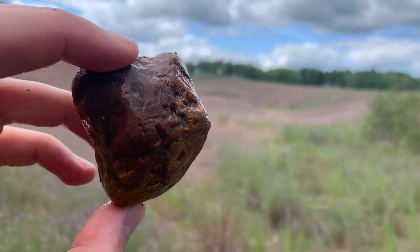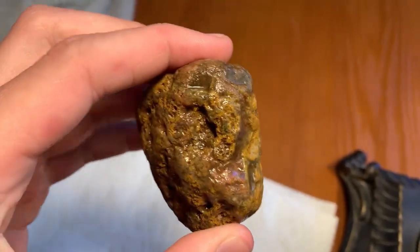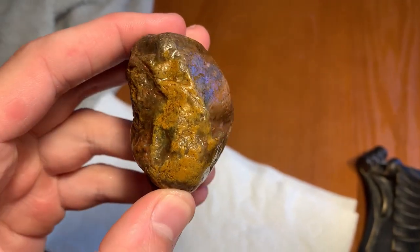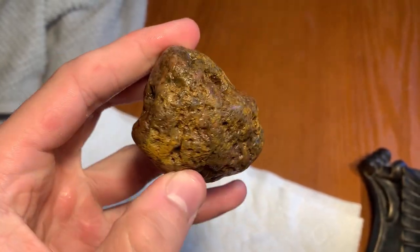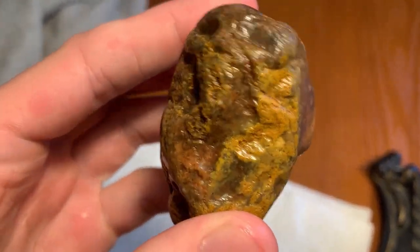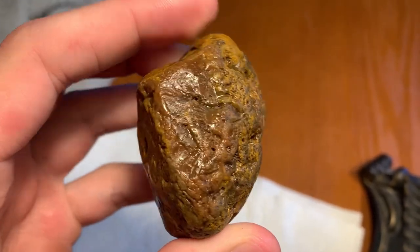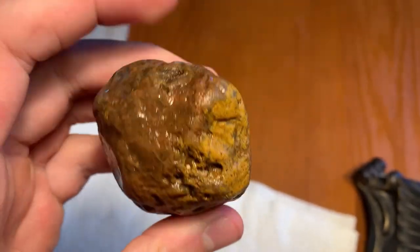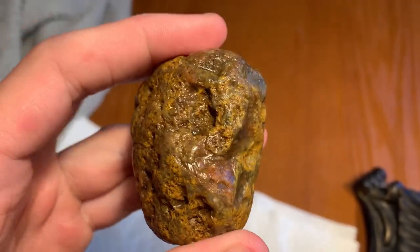We'll find out. So here's the rock that I picked out of the gravel pits over there in Moose Lake. Again, I personally cannot see anything visible that would let me know that this has bands in it or if it's an agate, but it's very limonite stained, obviously.